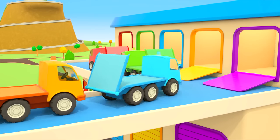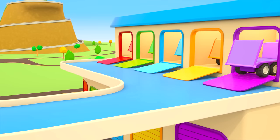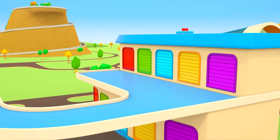And the helper cars are going back to their garage. There will probably be a new task tomorrow, so they'll need to get some good rest.